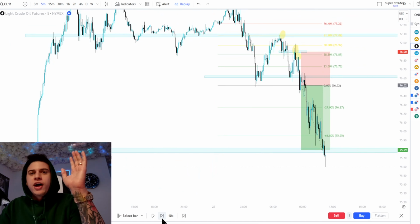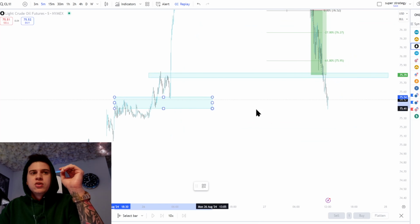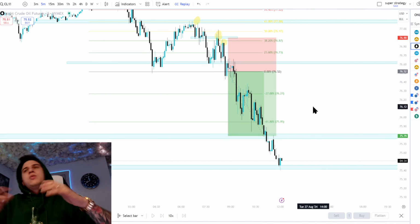Now, yes, I could have held this trade a lot longer, but hey, price is most likely going to come back down, maybe test this level of resistance or support, which we just tapped into. So now would be a pretty good time to take some profits. And at the end of the day, I always say this, I only want a piece of the cake. I do not want the whole entire cake.